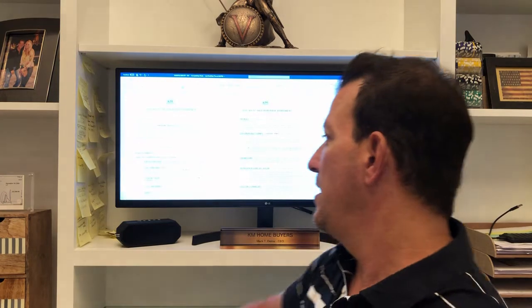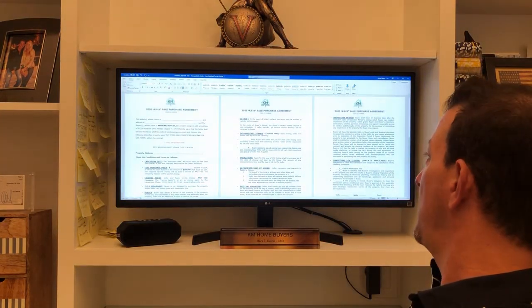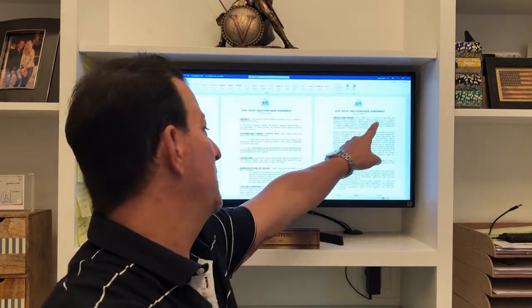Number 2, which I kind of think is the most important thing on the wholesaling contract to the seller, is the inspection period date, okay? Mine is over here, and it says 17 business days, okay? That's very important. So my inspection period says 17 business days.